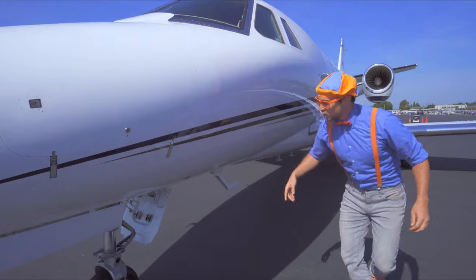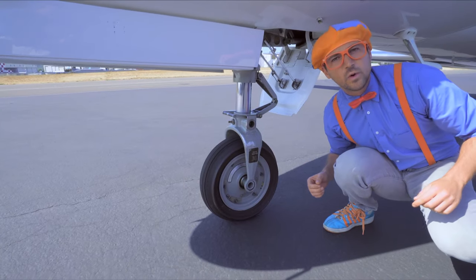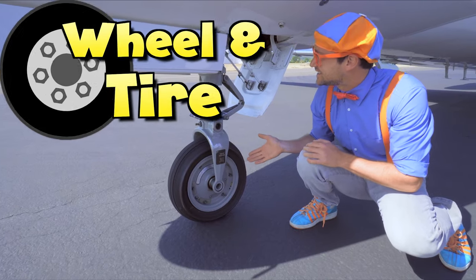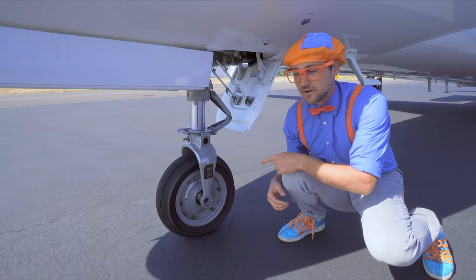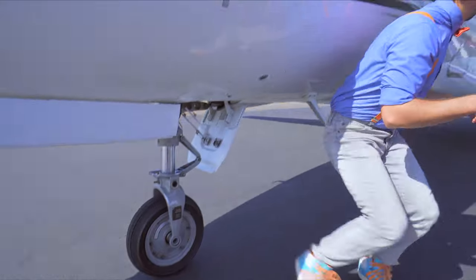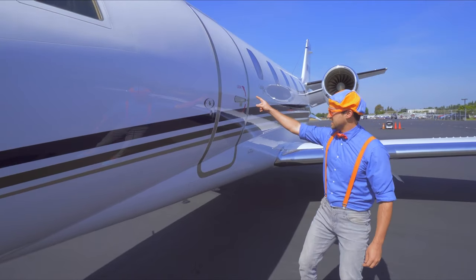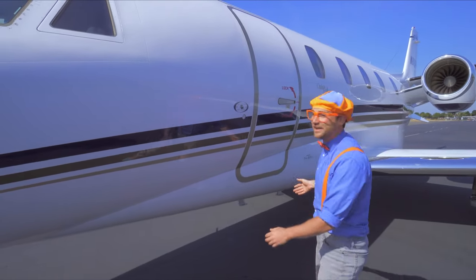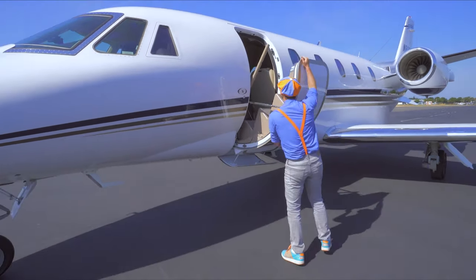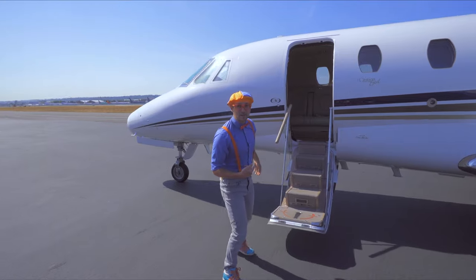Whoa! Check out down here. Whoa! Kind of looks like a wheel and a tire. Wait a second. That's because it is a wheel and a tire. This is the nose gear. This helps the airplane while it's on the ground. Whoa! This is the cabin entry door. Check it out. Whoa! Now we can go inside.